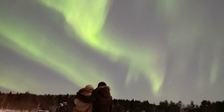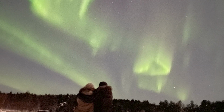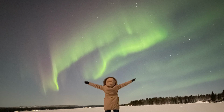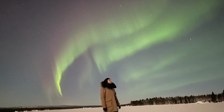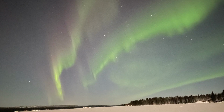It didn't stop for hours. From between 8 till I think 3 in the morning, the sky was all green. But of course, sometimes it gets way lighter and then it gets more blurry. I was just lying on the frozen lake and looking at the sky, and I didn't know where to look because it was all over the sky.